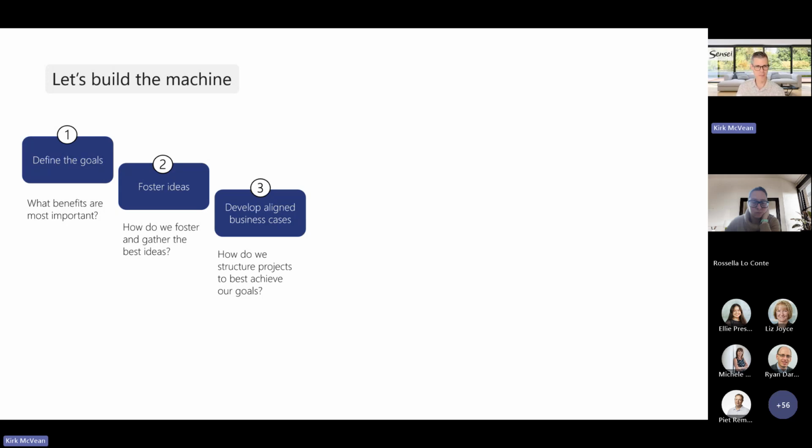The next thing we're going to talk about is this one, develop aligned business cases. So we have our goal. We have rough ideas on how we get there. Then we have to put them into business cases. And I think this is probably the most important piece, and we're going to spend the most time today talking about this one. How do we define benefits? How do we structure projects around the goals we need to achieve?